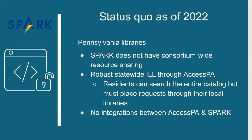Very pleased with that. And patrons place requests through their local libraries, which then the local libraries parcel out to typically the statewide ILL. We also have some members who have a national ILL subscription.